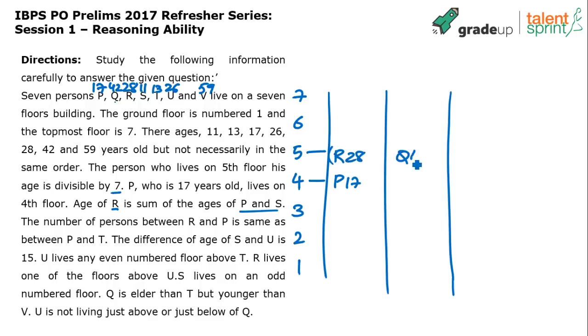R28, Q42. Okay? I mean, you don't have to worry about neatness in the exam. Here, for the sake of explanation, I'm just trying to do it a little neatly so that you don't find it clumsy. Right? Now, read the other statements. So what other statements can be helpful?